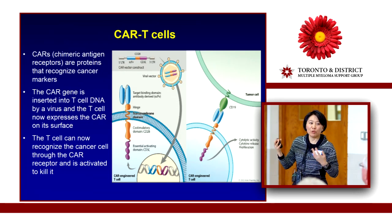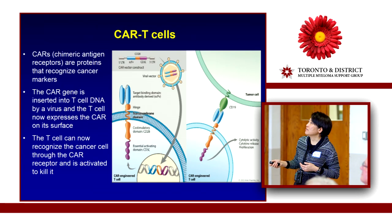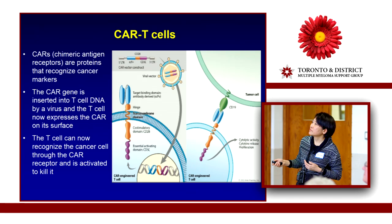T cells, remember, are immune cells that help contribute to fighting off your cancer. So we actually bring the gene for the CAR into the DNA of the T cell, and then that allows the T cell to express the CAR antigen, which, as I mentioned, is a receptor that can recognize cancer markers.